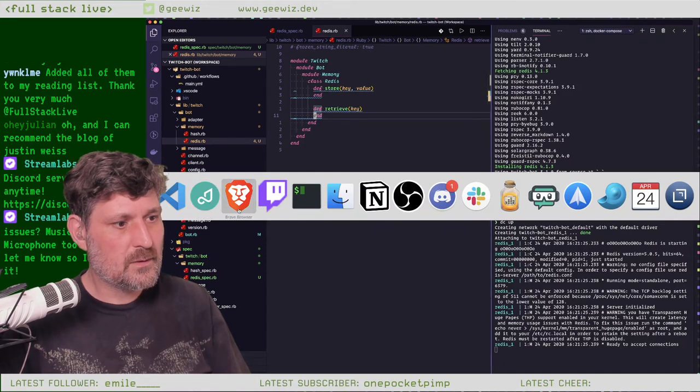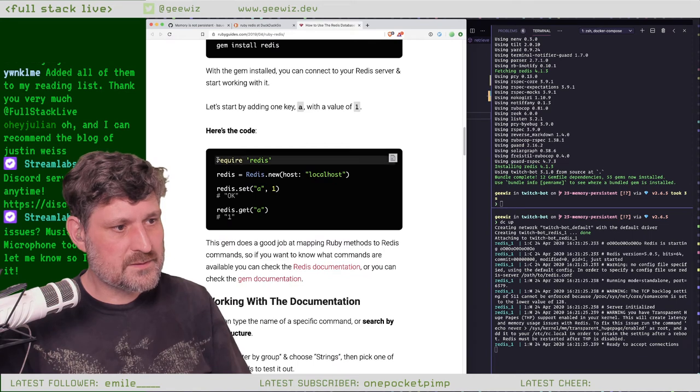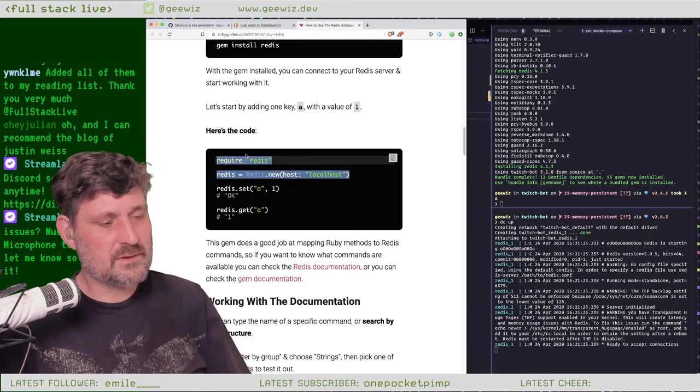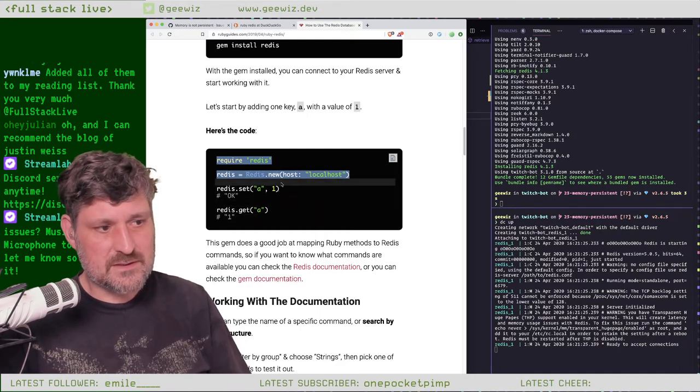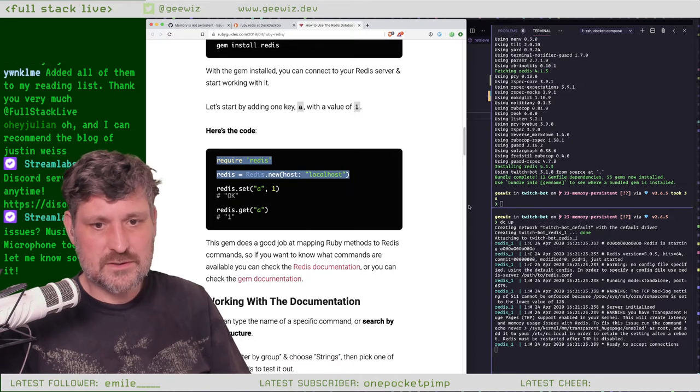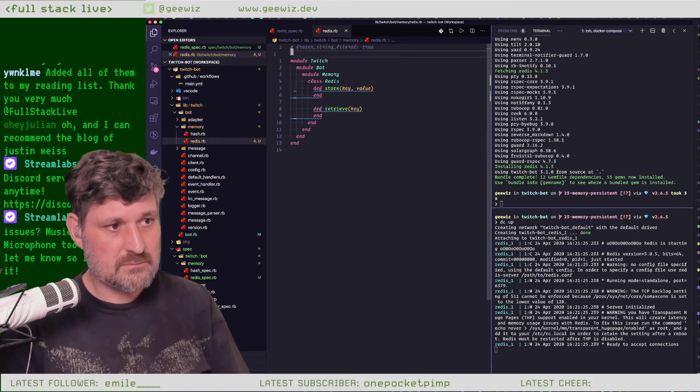And now I can require Redis, create a new Redis instance. That's going to happen in the initializer of our Redis memory class. And then we can use Redis set and Redis get as our key value store. And that should do it, I guess. So let's try.